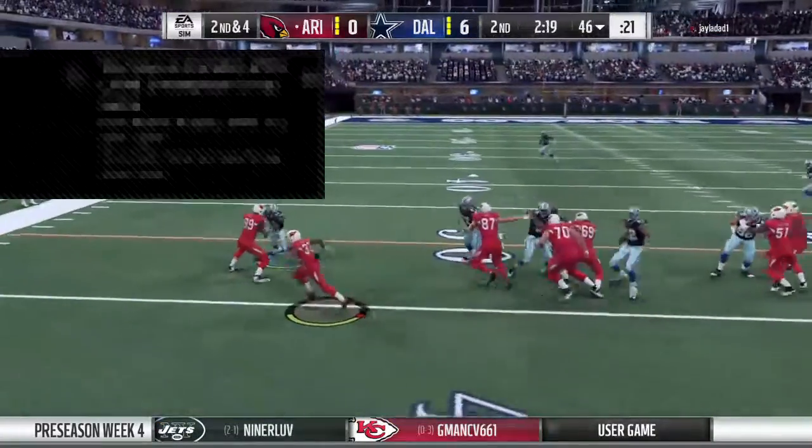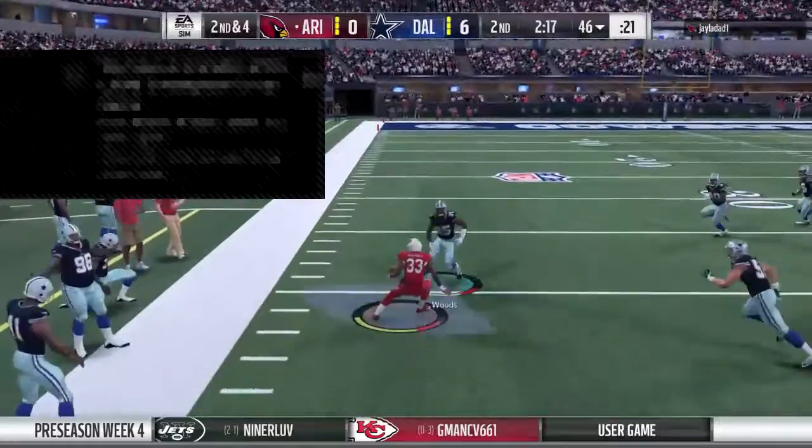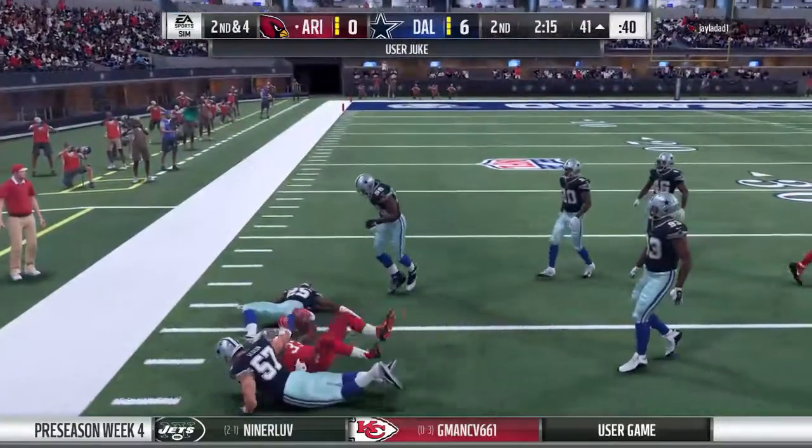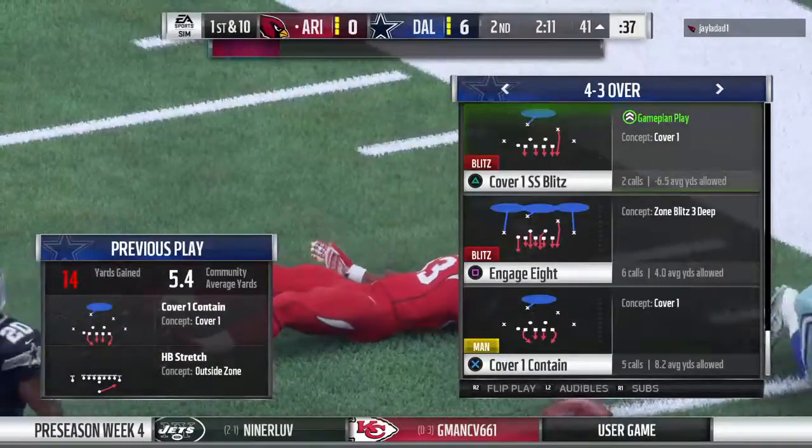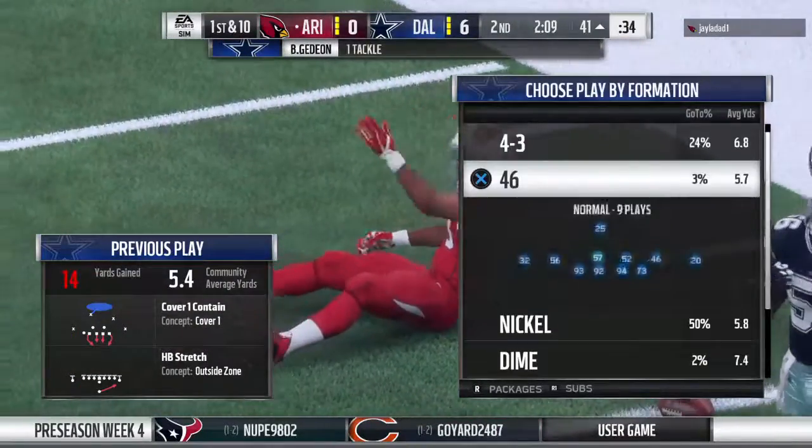They go again with Muhammad. And some room to maneuver. And taking it across midfield and just shy of the 40. A good gain of 14 there, and it moves the chains.